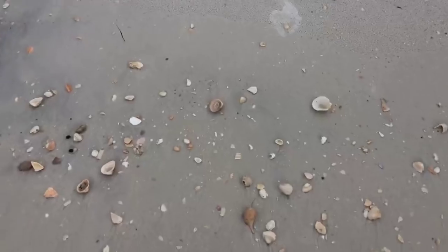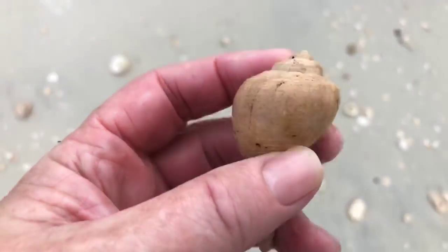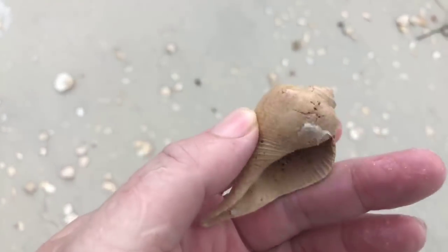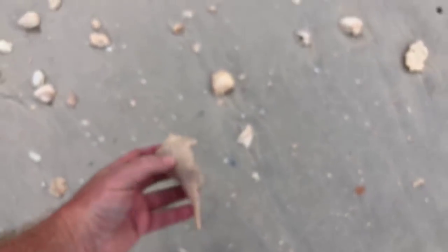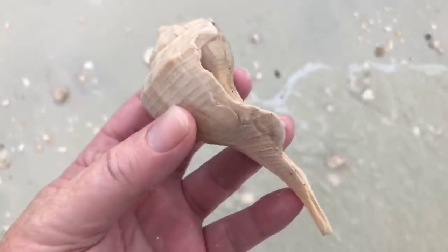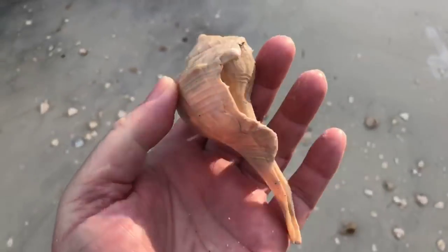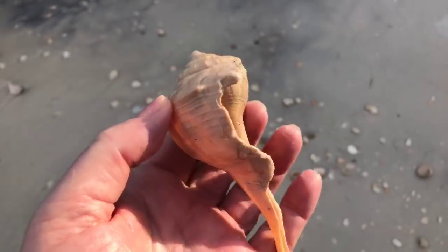What do we got over here? An old pear whelk. That's an old pear whelk. Over here, big old lightning whelk. Look at that. Big old lightning whelk. Wow. Very neat.